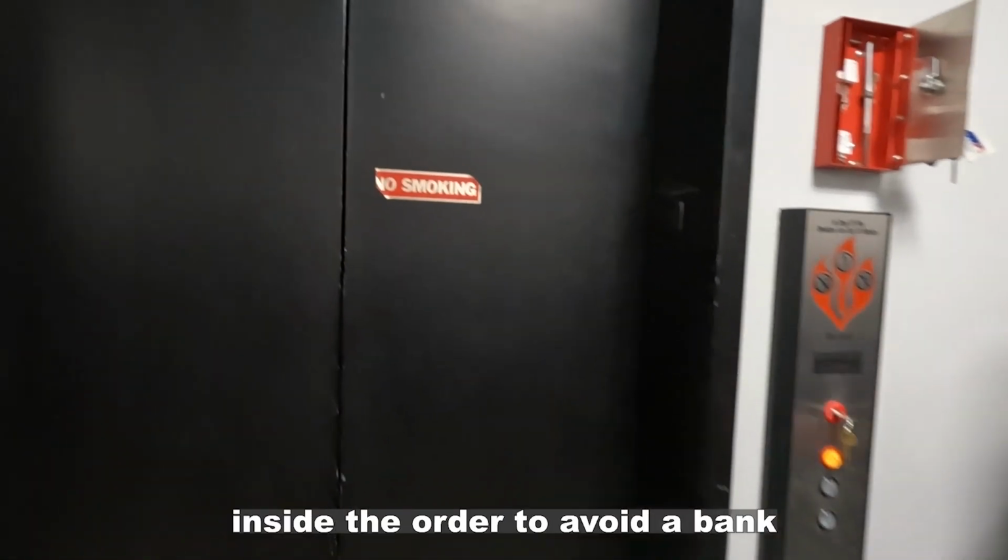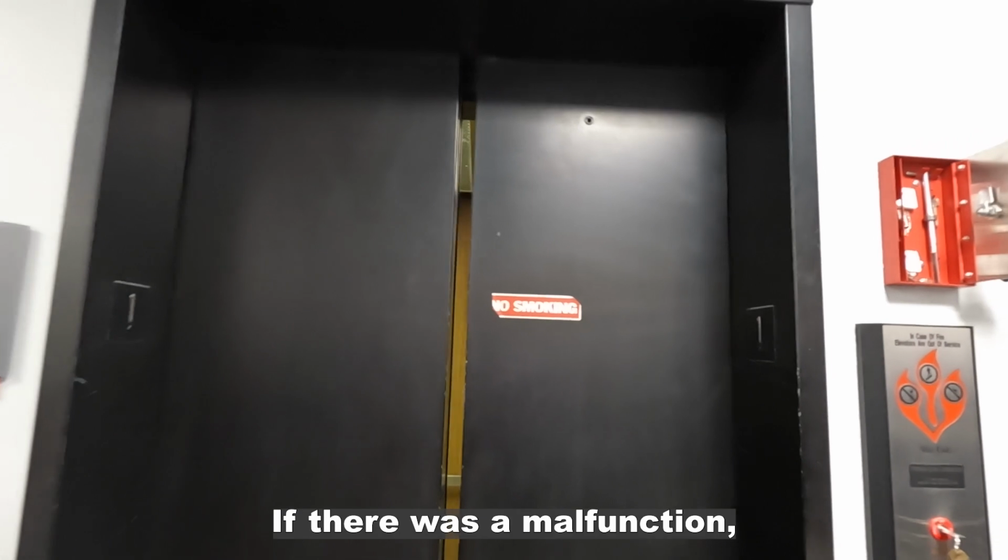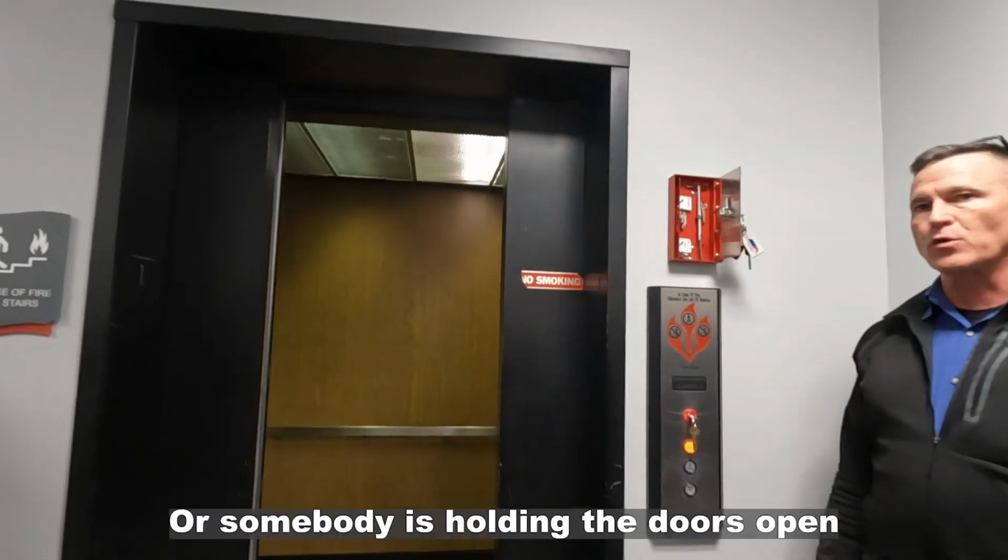Yeah, there should be a light inside the elevator too, I believe. If you had a bank of 4 elevators, they would all be coming down there. What if one of them didn't? If there was a malfunction, it would be the only reason it wouldn't, or somebody's holding the doors open.